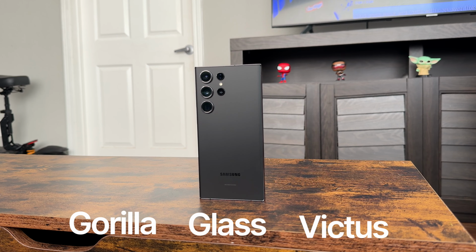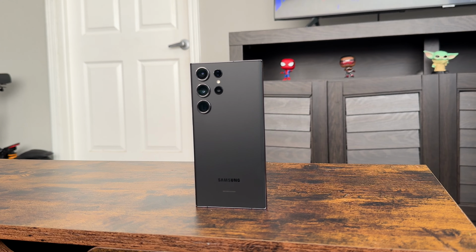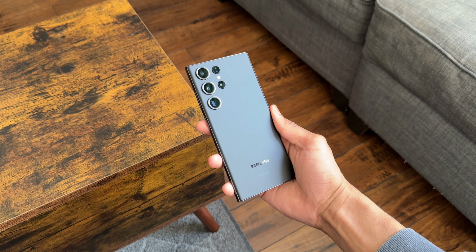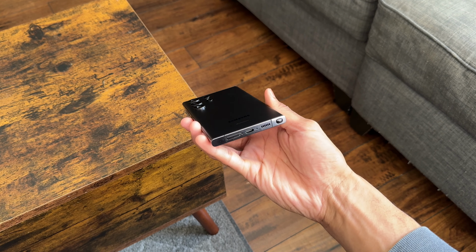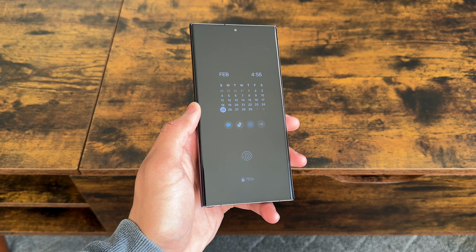There's Gorilla Glass Victus on the front and back, and this, accompanied with the matte textured glass and aluminum frame with the stainless steel feel, gave it great depth. Getting a better look at it, we can see that the glass and aluminum finish isn't accompanied by any major scratches or bumps.